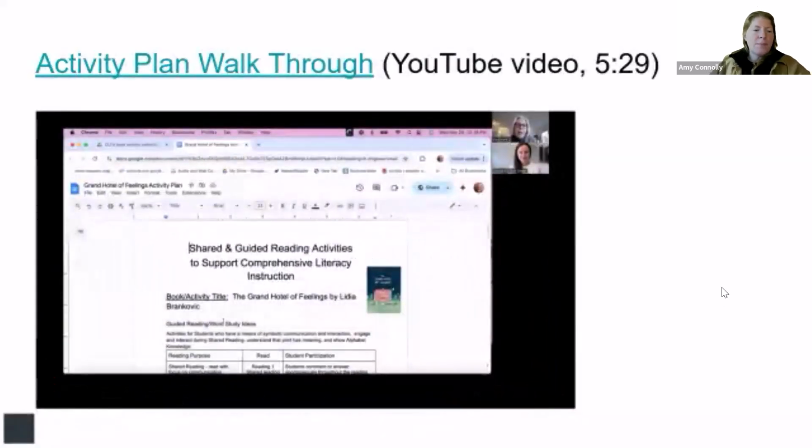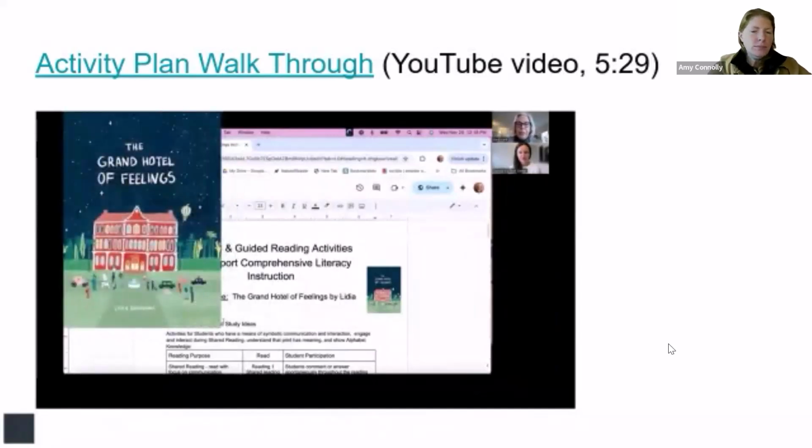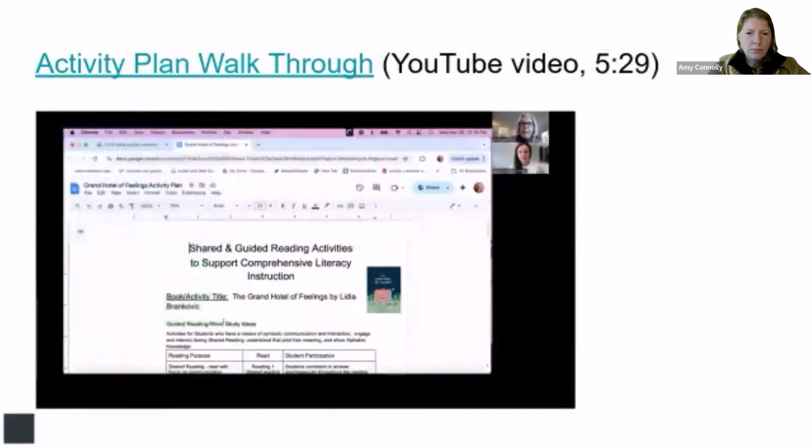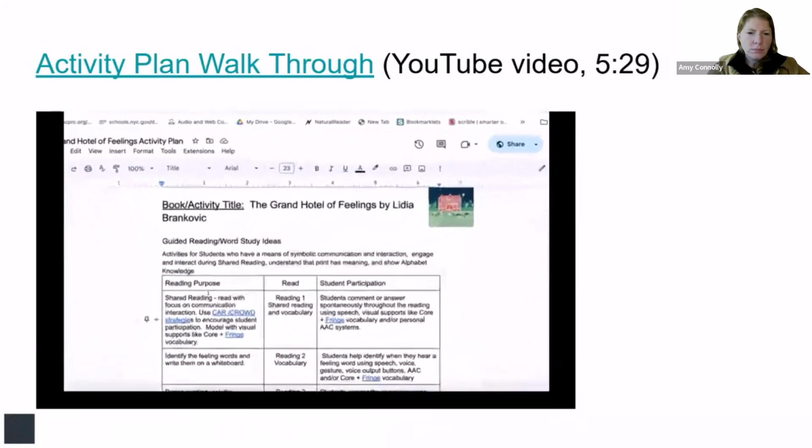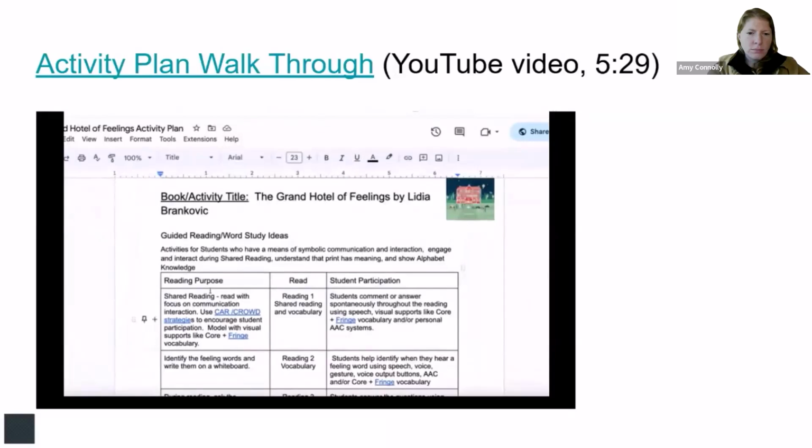Here's an example of the activity plan for the book, The Grand Hotel of Feelings. And this book, just for awareness, is probably for students in intermediate, like third grade up, but it goes well into high school and beyond. I've got a table that shows guided reading and word study ideas for this book.